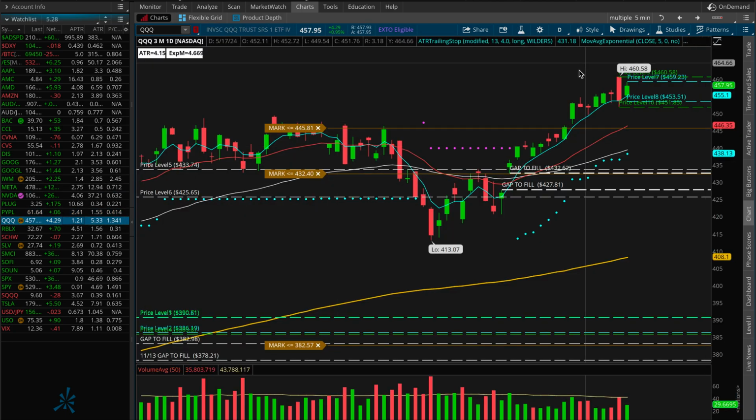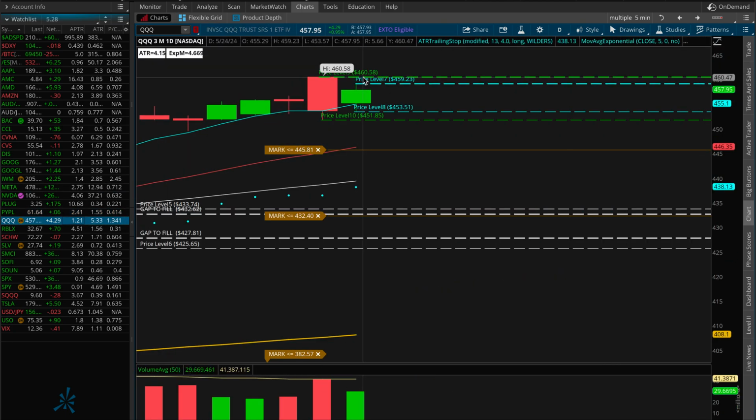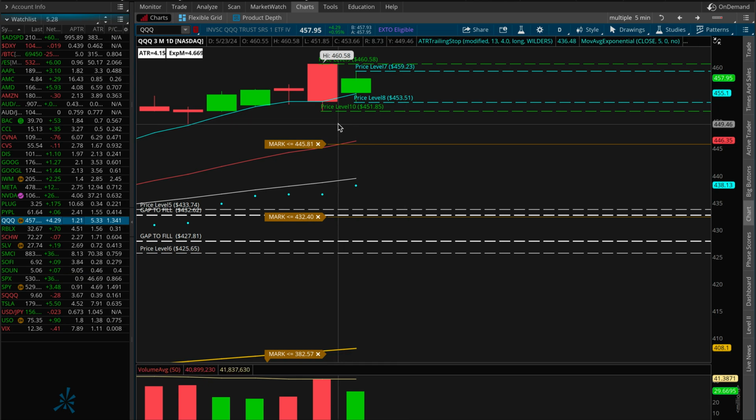So QQQ is also an inside day candle. Above 459.23 gives a target of 460.58. Below 453.51 gives a target of 451.85. It normally moves $4.15 per day. Looks like we're finding support on this 5 EMA right here at 455.10. So if I traded the QQQ, I would definitely be careful with that.